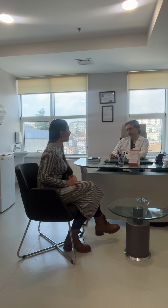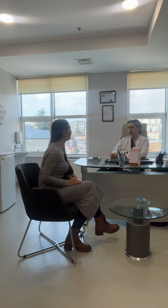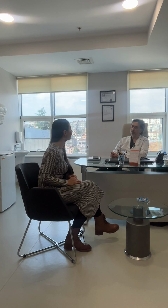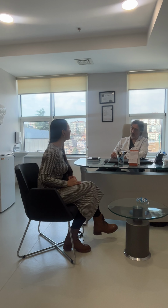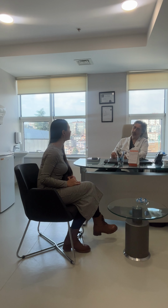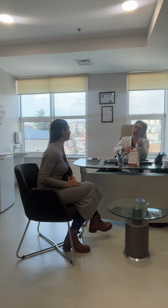Okay, and what are the recommendations that you give to the patients after the surgery? Well, after the surgery, the most important thing is they should observe their breasts, because there are some risks that may happen after breast implant surgery, which is capsule formation. And this is something really belonging to the patient's body structure. It's not belonging to us or to the implant itself.